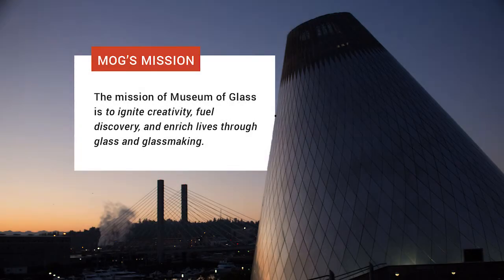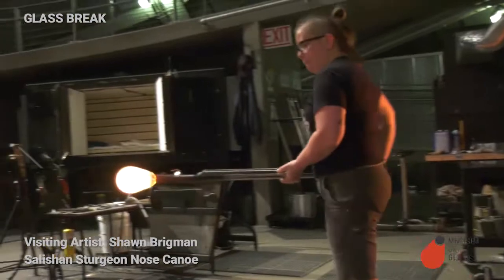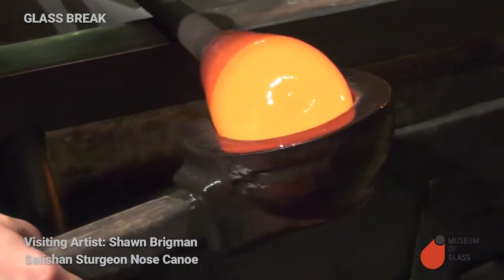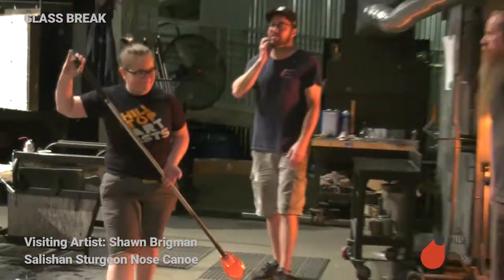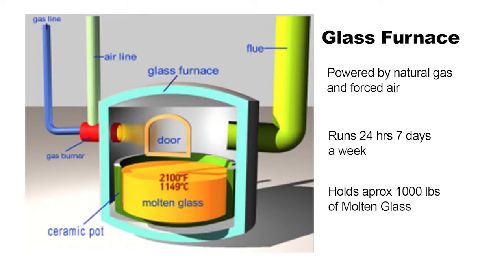That was great. We really love hearing about artists' work in their own words. The team started out with some light blue colored glass. They're going to want this piece to be fairly large, so they're going to take several gathers. And a gather, or gathering glass, is when the workers collect glass from the furnace using the blowpipe.